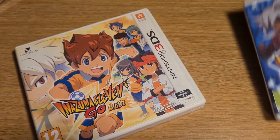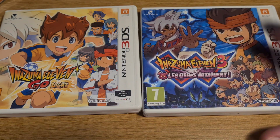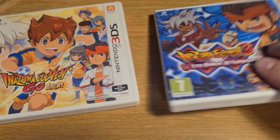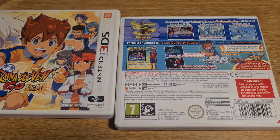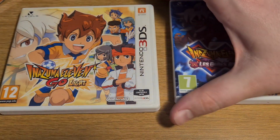2 titles in the Inazuma 11 series. We've got Go Light, and this one is a French version of it, but it's Inazuma 11-3. So box art, not in English. I haven't played any of these, to be honest, since the very first Inazuma 11 on the DS, which I did enjoy at the time.